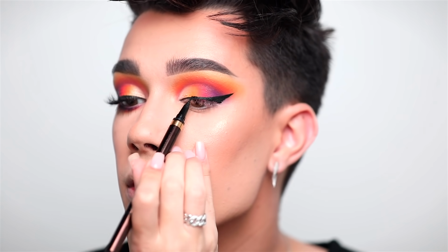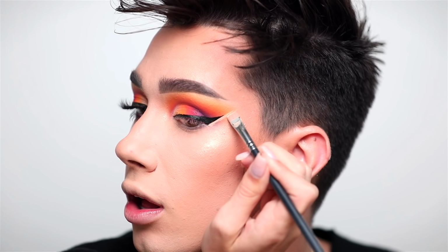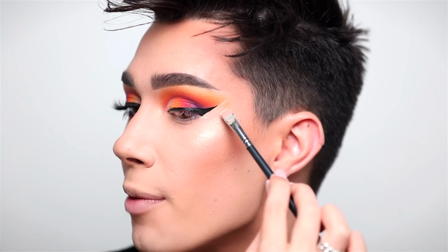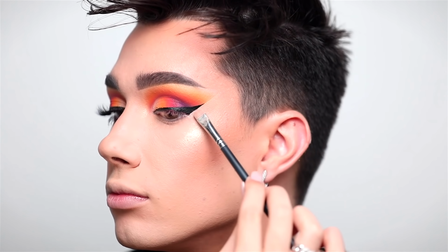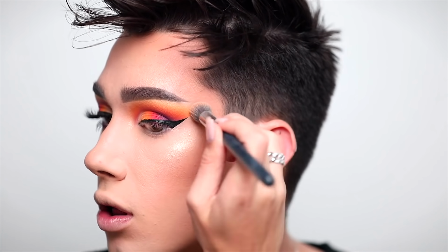Once we're happy with the overall shape of the wing, following the theme of this video, now we get to clean it up. I'm gonna grab my flat top concealer brush once again, a little bit more Shape Tape concealer, and I'm just going to carefully go right below that wing and carve it out. I'm also gonna take the excess concealer on the brush and blend it downwards over top of some of this eyeshadow that ended up back here. You don't need to do this, it's just personal preference that I really like a cut and clean line when it comes to my eyeshadow looks of this kind of style. The hard part is over, thank God.